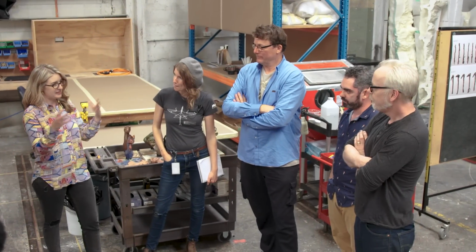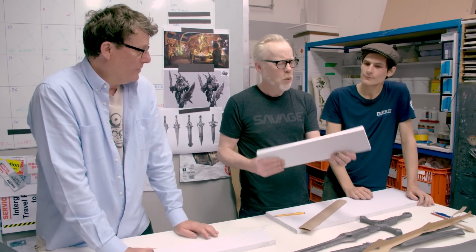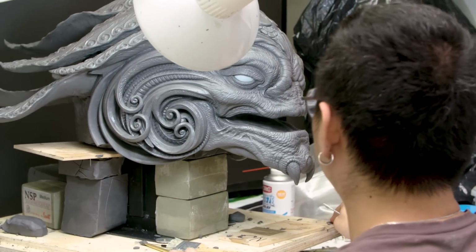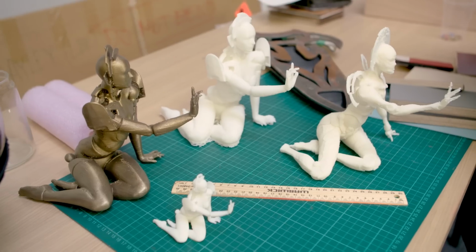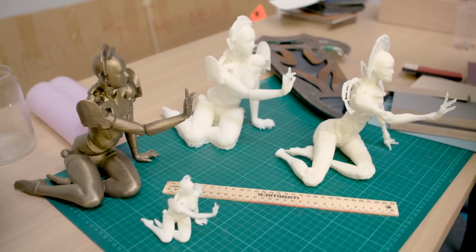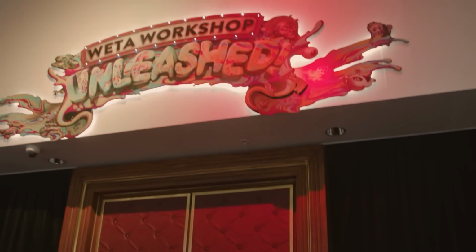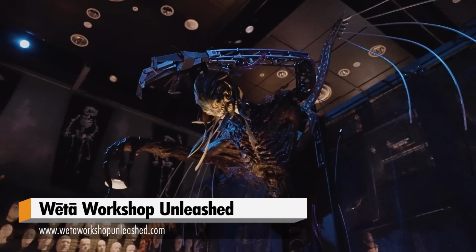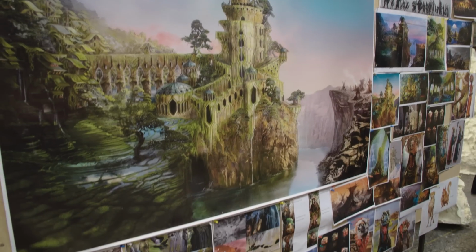Back in early 2020, the Tested team and I flew to New Zealand to visit our friends at Wētā Workshop as they embarked on their most ambitious project yet. A sprawling exhibition celebrating the creative genius and the deep problem solving that Wētā Workshop and Richard Taylor have made world famous. That exhibition, now called Wētā Workshop Unleashed, is open for public display in Auckland, New Zealand, and I cannot wait to see it in person. But until then, let's go back and visit me and the Tested team in early 2020.